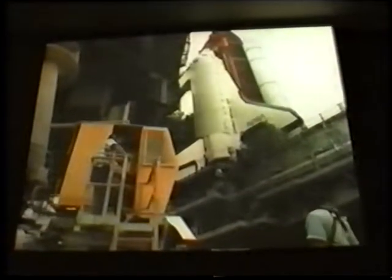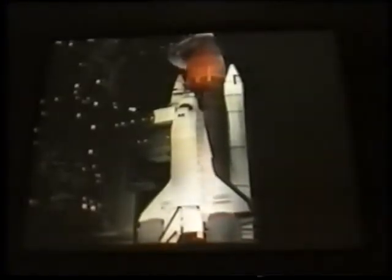In the final days before launch, Kennedy Space Center's quality control teams pore over every inch of the shuttle, looking for any imperfection, knowing that even one loose screw could mean disaster on launch day. It's all an incredibly detailed process with multiple checks and rechecks performed right up until SRB ignition.